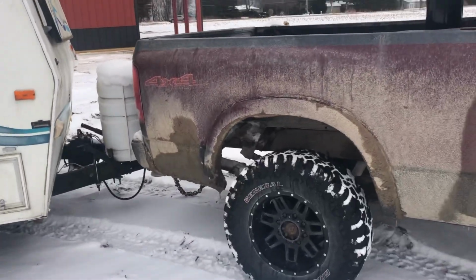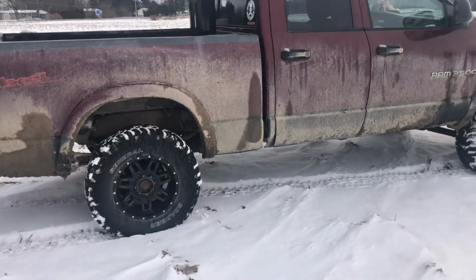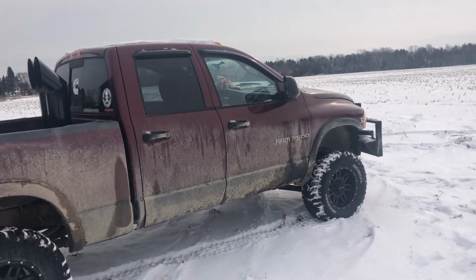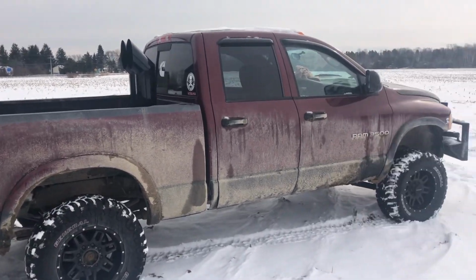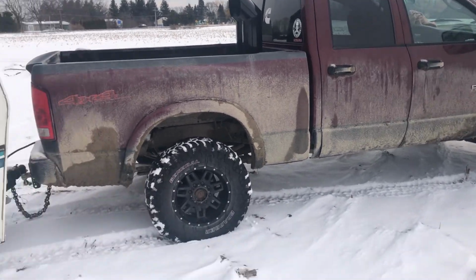We'll get the Dodge in working order, and we might change up. I can fit 35s, as you can see. Probably go to 35s for no other reason than it's always nice to have more rubber. But it's a really good truck. I mean, to me, it looks cool. This is a toy truck to me. And yes, I put that sticker on Goofy.